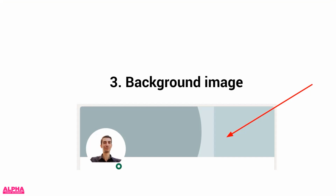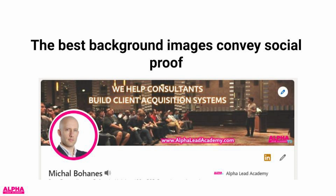Okay, let's talk about the background image. This is, of course, the default on LinkedIn. You should never be using this. There should always be something that furthers your brand. And here's a couple of options that we can look at. I personally believe that the best background images convey social proof with your profile picture and the background image combination.